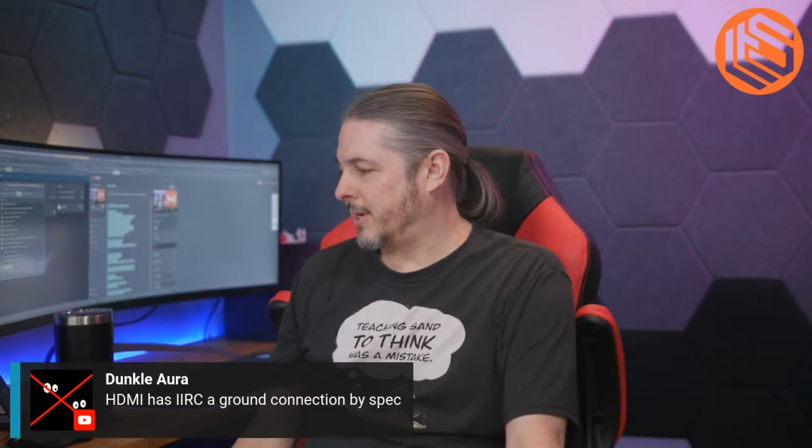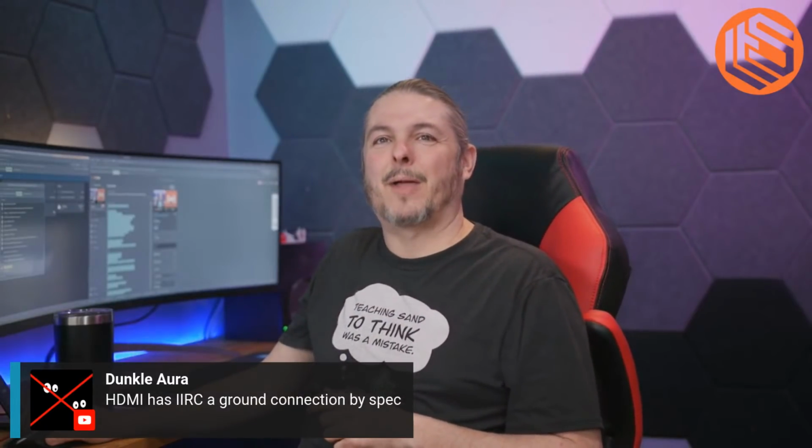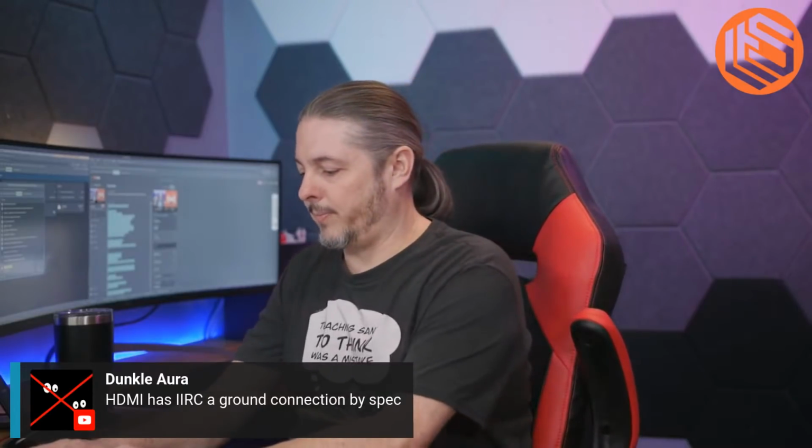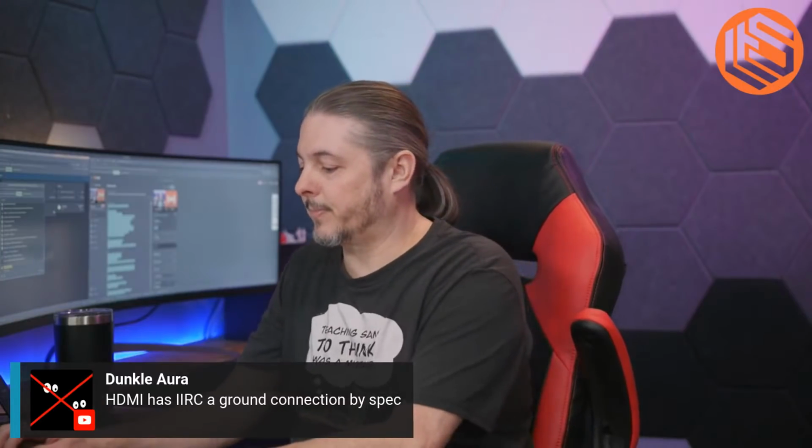HDMI has a ground connection. I think, I didn't look up the HDMI, but we can. We have the internet, so I should say we can look up HDMI. I think though the HDMI spec, and we'll find a picture. Go through an image search. HDMI pinout is actually what I want. Oh, look at these. Let's share this screen. So we'll say share screen.